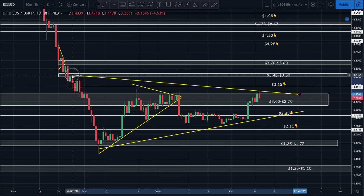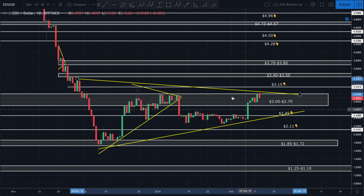Actually, let me draw this here to early November. That's where the pivot point really was. So we'll say early December is where we created this series of higher lows. We created a high here. Price came up, wicked to a lower high here, lower high here, lower high here. So we can see that we're getting kind of a squeeze. EOS is kind of getting squeezed, very similar to Bitcoin, and approaching the apex of a wedge here, which again suggests we might get a larger move to come.